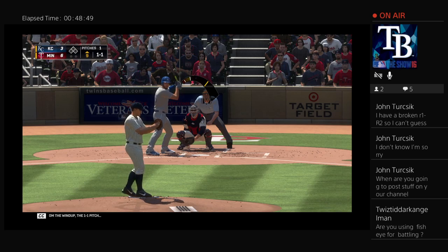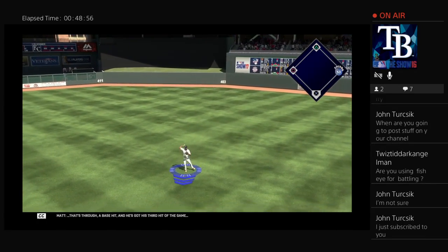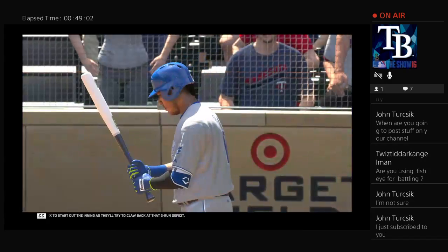From the windup, the 1-1 pitch. Hit back up the middle. That's through, a base hit, and he's got his 3rd hit of the game. So it's a leadoff knock to start out the inning as they'll try to claw back at that 3-run deficit.